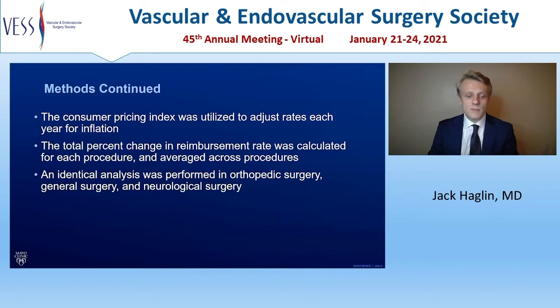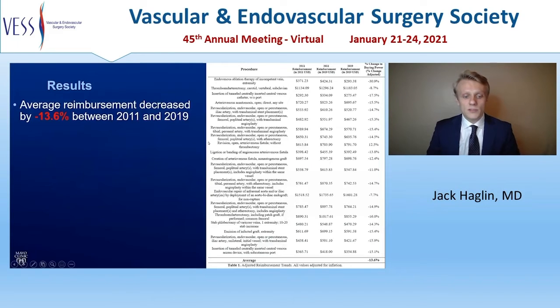Then in a sub-analysis, an identical analysis was repeated for the 20 most common procedures in orthopedic surgery, general surgery, and neurosurgery. ANOVA analysis was utilized to compare mean reimbursement across specialties and compare that to our findings in vascular surgery. Moving into our results, when adjusting for inflation to 2019 dollars, the average reimbursement across all included vascular procedures declined by 13.6% between 2011 and 2019.